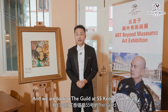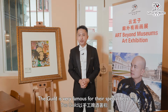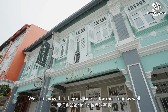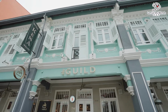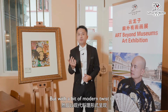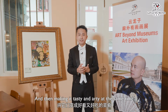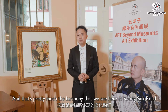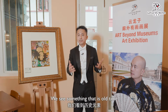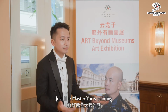And we are back at the Guild at 55 Keong Saik Road. Now, as we've known, the Guild is very famous for their special beers. I didn't know that there are so many things about beers until I'm here. We also know that they are famous for their food as well. Now, I heard that this food is homegrown, local produced, but with a bit of modern twist to it. Pretty much putting a lot of different elements and then making it tasty and arty at the same time. And that's pretty much the harmony that we see here at Keong Saik Road. We see something that's modern, we see something that's old time, we see something of different cultures coming together, just like Master Yun's painting.